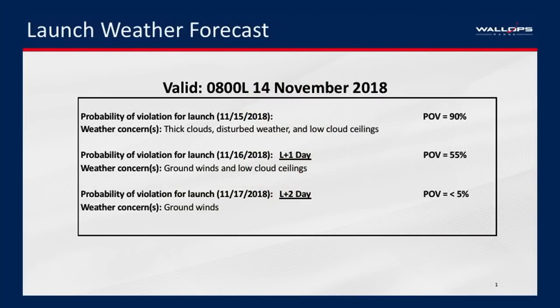This morning we had a launch readiness review at 8 o'clock, and one of the major factors was launch weather. We have a probability of violation of 90% for launch for Thursday morning. As you can see on the slide, primarily it's because of thick clouds, disturbed weather, and low cloud ceilings. These are important launch criteria for safety and for the reliability of the launch vehicle, particularly associated with lightning.